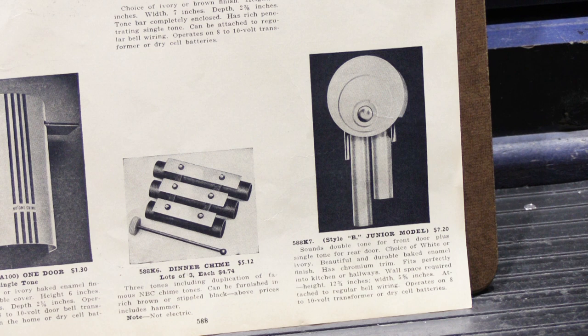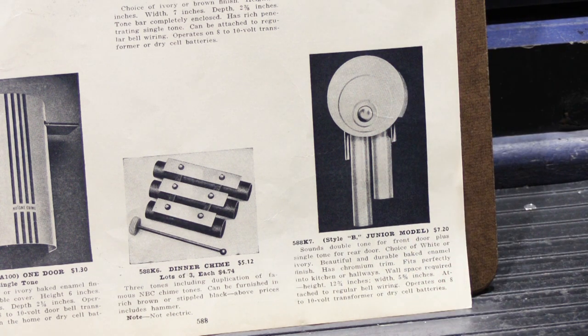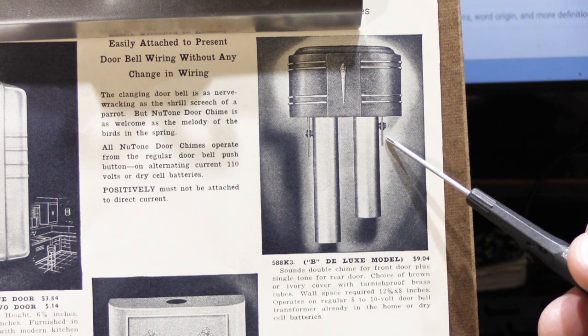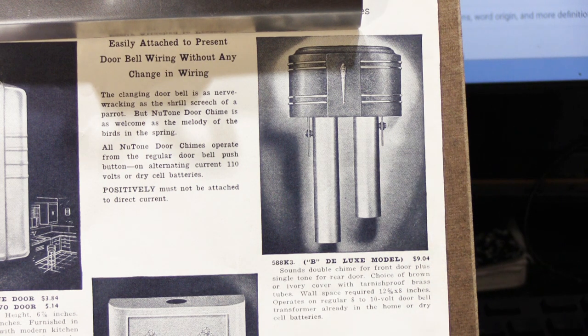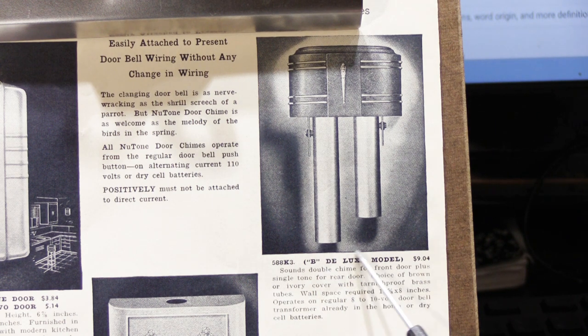Now, how does this, to me, prove that the chime that we had on the workbench is from this same time? Well, I'm going to show you that now. On the top part of the same page, look what we have. We have a photograph or a drawing, I'm not sure which it is, of the chime that we had on the workbench. And the description is, it's a B Deluxe model. It costs $9.04. And the description is, sounds double chime for front door plus single note for rear door.